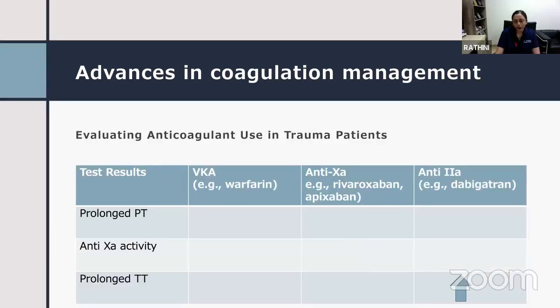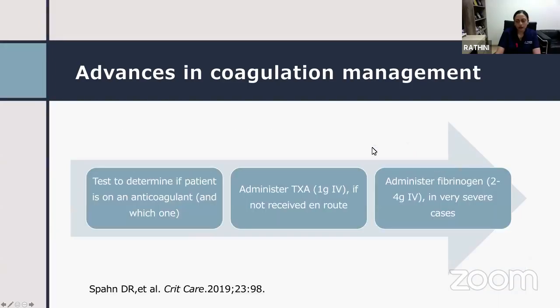With regards to DOAC and NOAC, some patients come in on rivaroxaban and dabigatran with major bleeding, so we need to understand where they act. Dabigatran is an anti-2A inhibitor, but rivaroxaban and apixaban are anti-5A, anti-10A inhibitors, right? Okay. SPAN has also documented in the Journal of Critical Care in 2019 a pathway to evaluate this sort of patients on DOAC and NOAC.